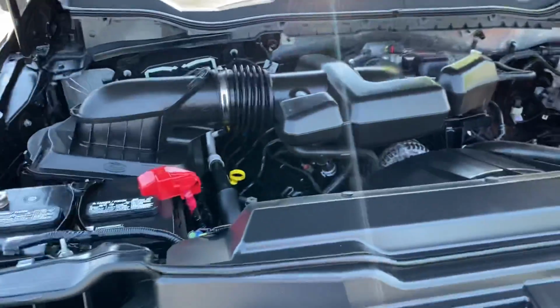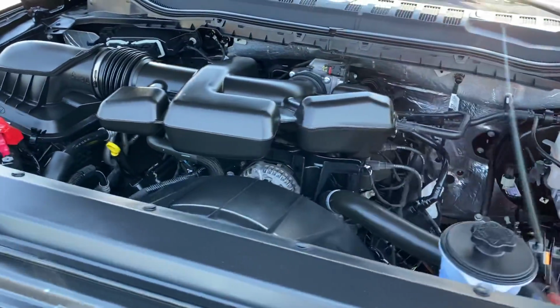Quick peek under the hood. Continuing with the theme of the truck, nice and clean as it should be.